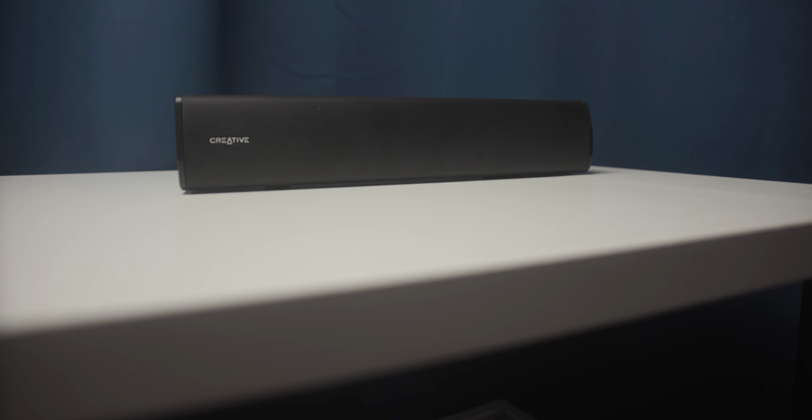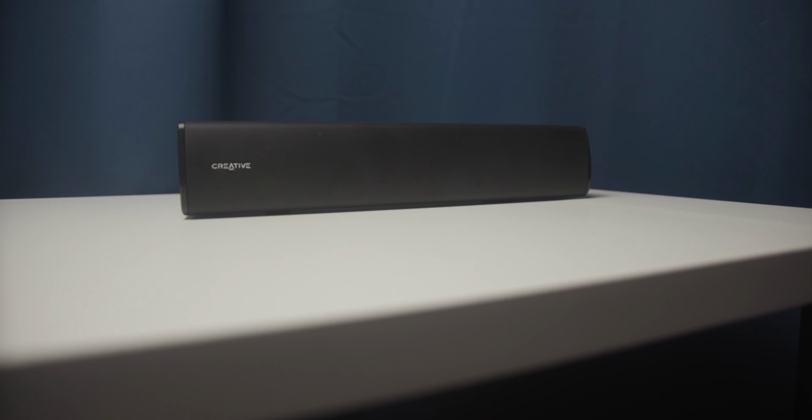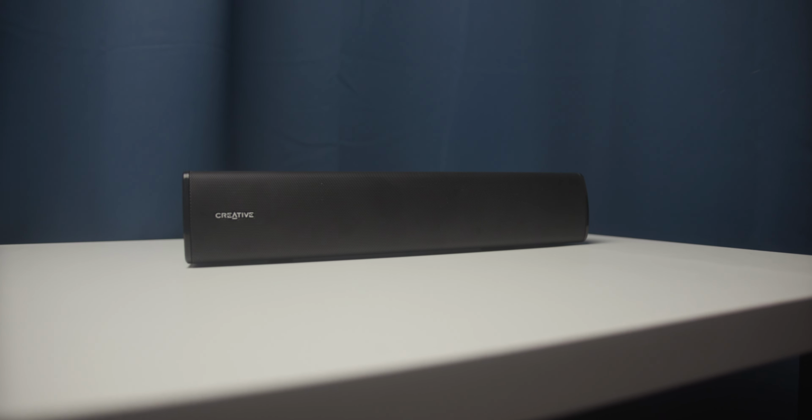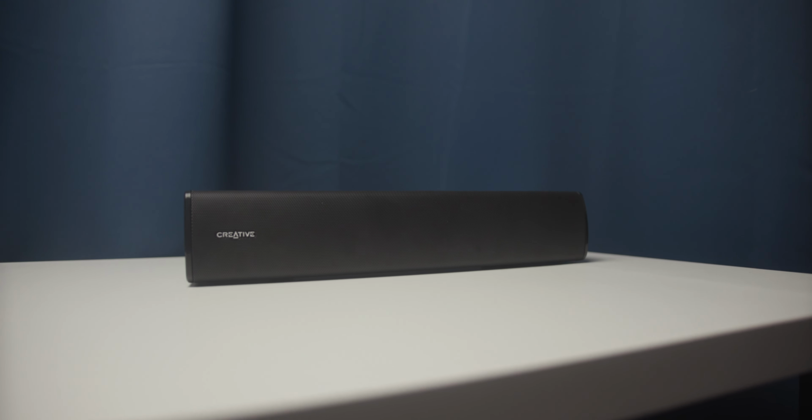Let's talk about the two Creative products on show here today. The Air V2 is a portable soundbar that can be used under a monitor, next to a laptop, or independently as a Bluetooth speaker. It costs about £55, which I think is quite reasonable given the quality of the sound, the quality of the product, and actually how versatile it is.